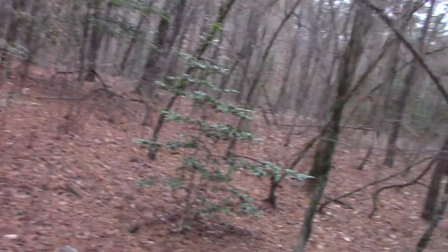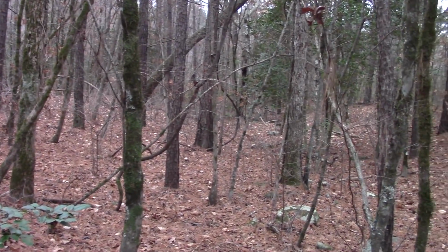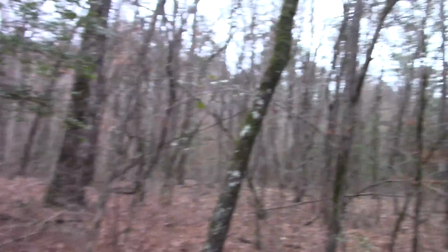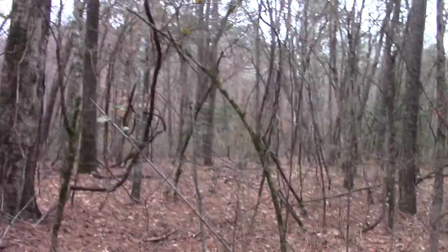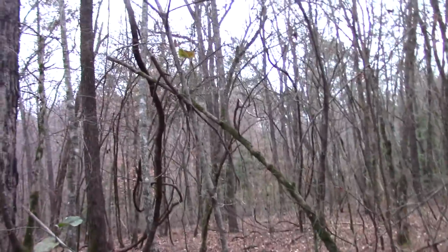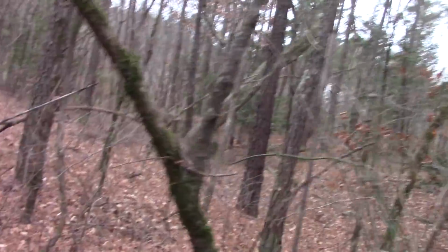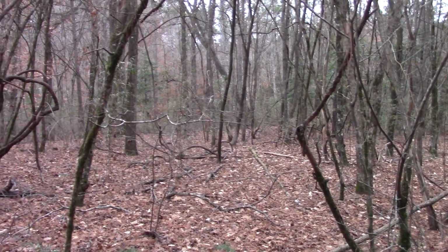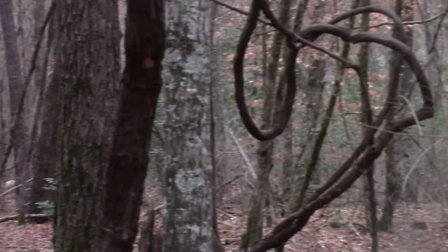This is also an area that we call the cane fields. We've done quite a bit of research in this area. We found a lot of footprints. And Scott actually filmed three Sasquatch down here. It's been several months ago, but we're headed down in that same area. I'm going to do a quick scan down through here.